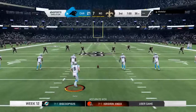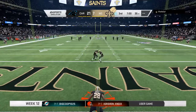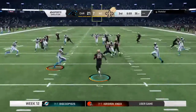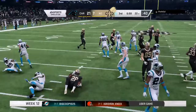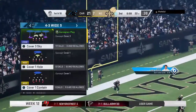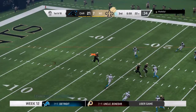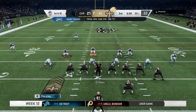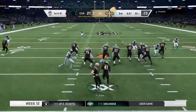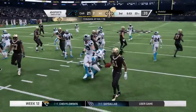Both teams appear ready for the fight ahead, and we resume action here in quarter number 3. This will be taken to the back of the end zone. And he's up past the 20 to the 22-yard line. The Saints offense on the field, ready to get their drive started. They have the ball here for the inaugural drive of the second half. Pretty big deficit, though. We'll see what adjustments were made in that locker room.